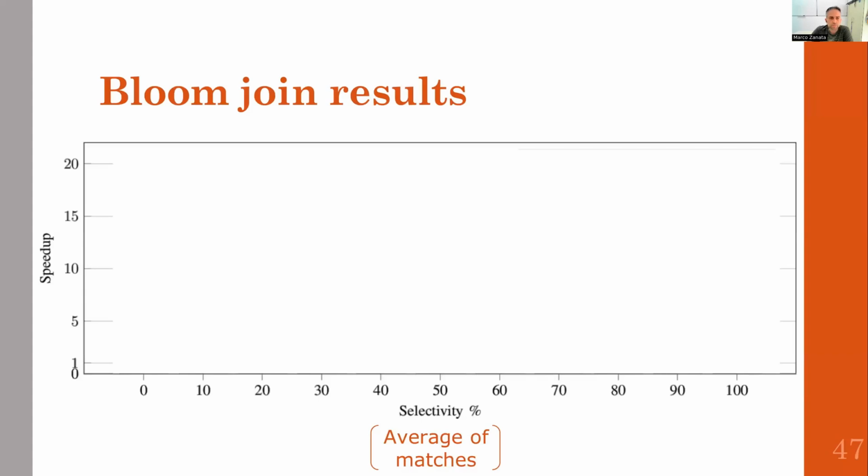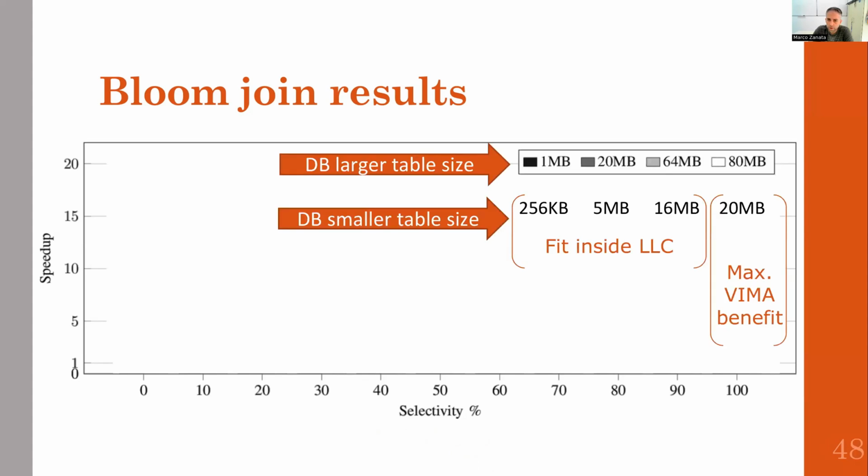Okay, the third algorithm, the Bloom join. Here we have more results because we must vary the selectivity, which is the percentage of matches between the tables, because this is very important for this algorithm. So we are going to see the speed up and the selectivity here. We are comparing multiple database sizes. The larger table size varies from 1 megabyte to 80 megabytes, and the smaller table size sometimes fits inside the last level cache and sometimes it won't fit. It's 1/4 of the size of the larger table.